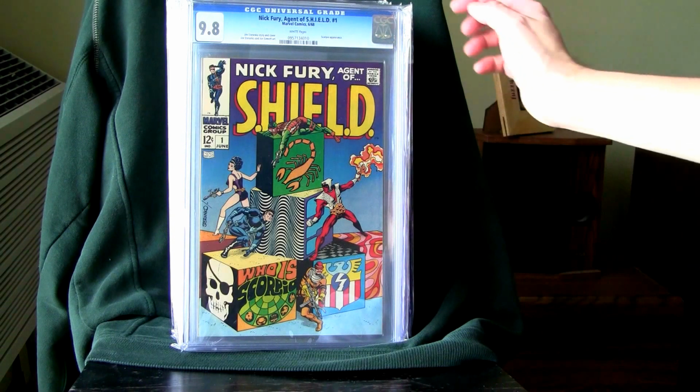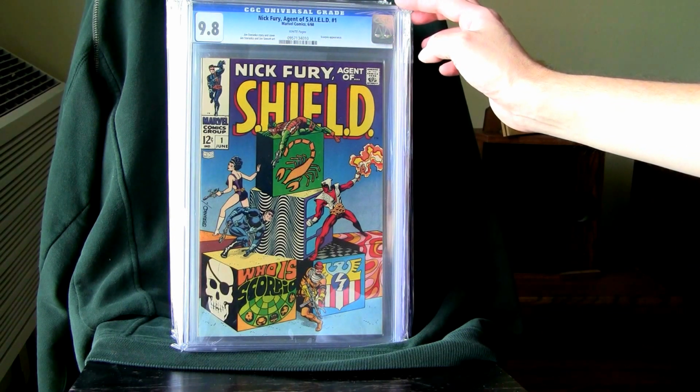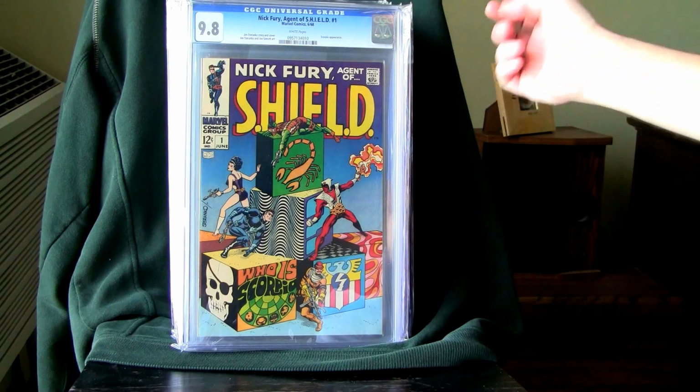All right, Nick Fury, Agent of S.H.I.E.L.D., Jim Steranko cover. I just like this whole 60s vibe and feel to the books.